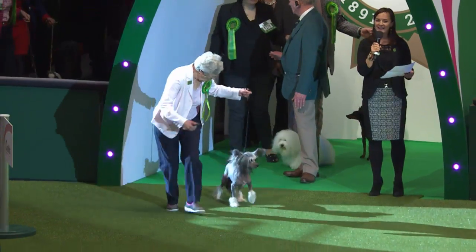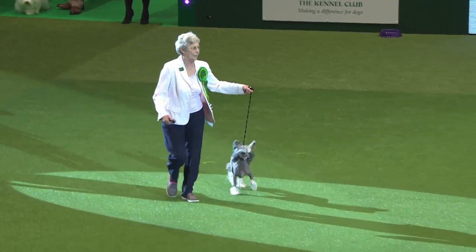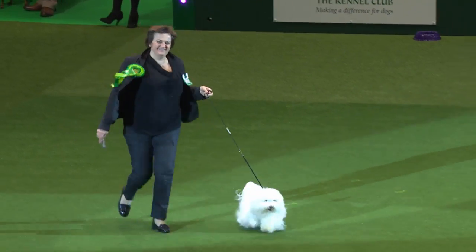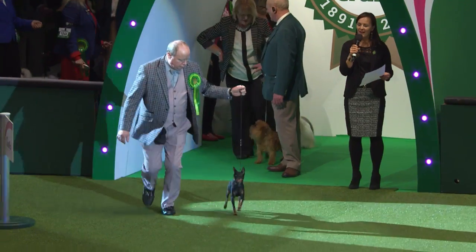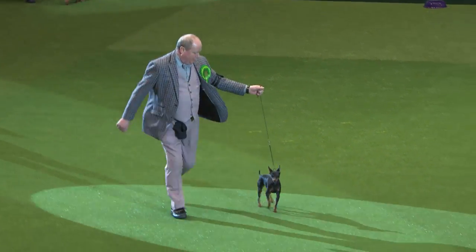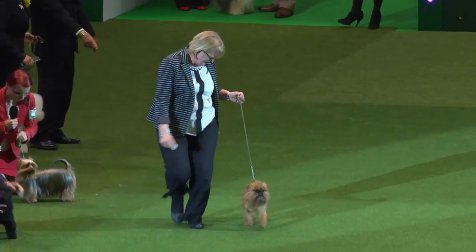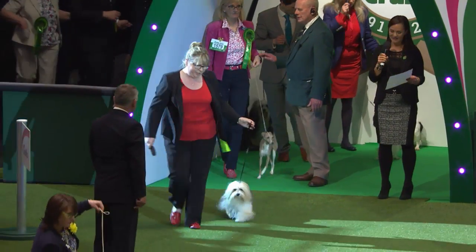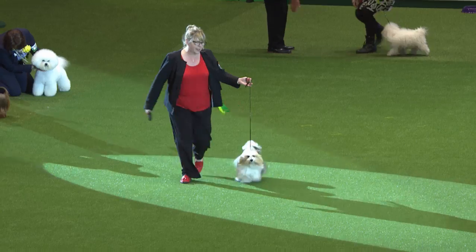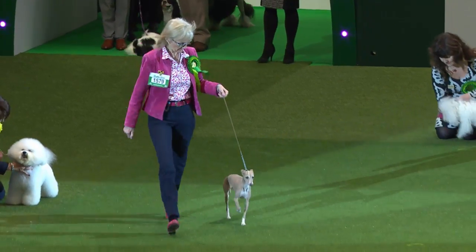The Chinese Crested. The Coton De Tulear, growing in popularity now. The English Toy Terrier, one of the oldest of the toy breeds. The Griffon Bruxellois, here's the rough-coated. The Havanese. Next into the ring, the Havanese. The Italian Greyhound, and the distinctive high-stepping action of the Italian Greyhound.